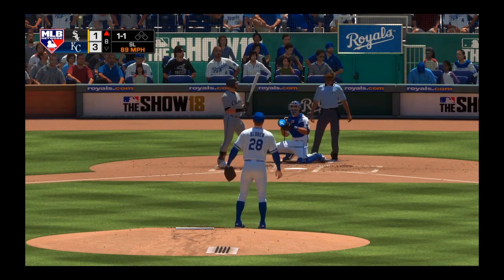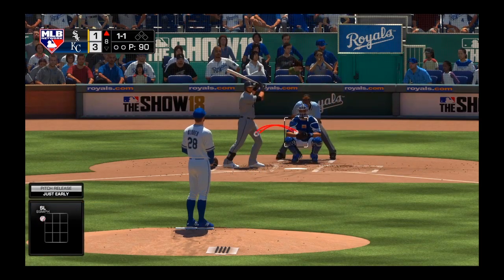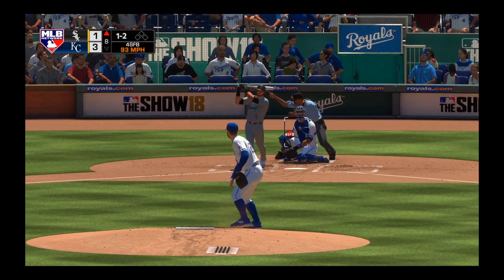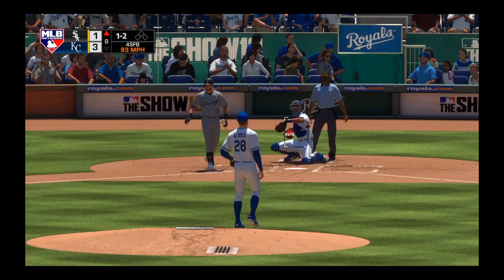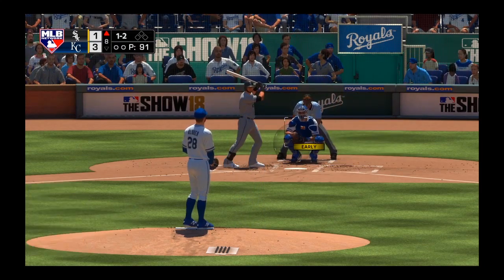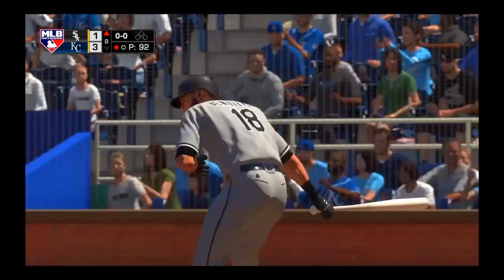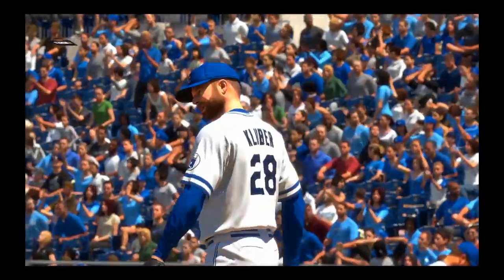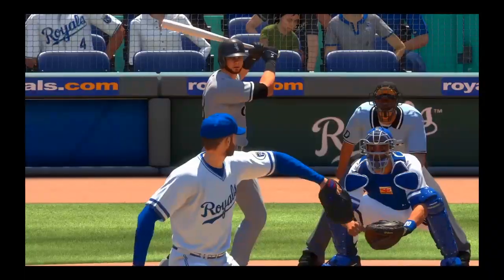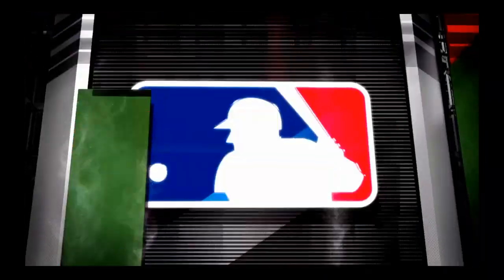Thought he had the inside corner that time, but it missed for ball one. Swings through it for strike number 2. Struck him out and make it 14 punch-outs now in the game. Matt, just about everything he's doing is working. All of his pitches, great command, great location, and the big key, with 2 strikes, he's attacking the zone.